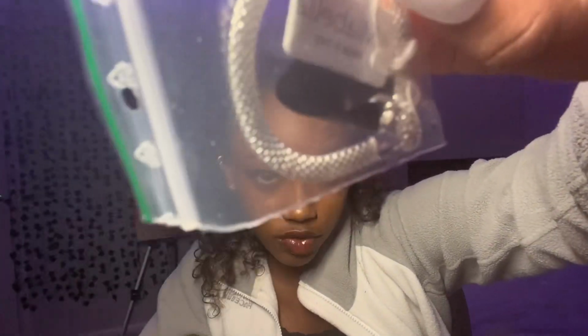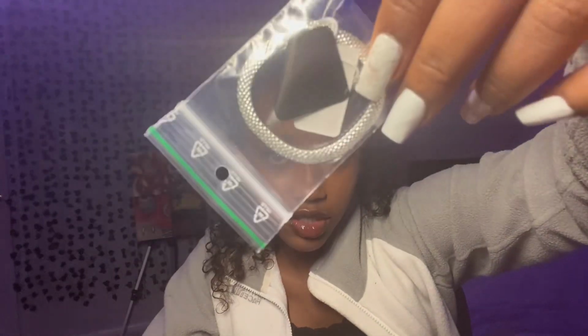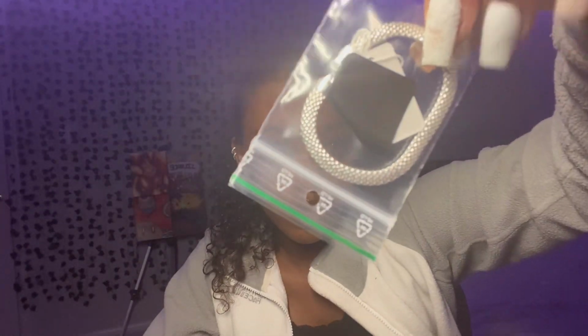Okay, I got this. This is a piece of jewelry I ordered. It's a sterling silver bracelet, which I'm so excited about because I need some more sterling silver jewelry. So I'm glad this came in. Oh, this is so cute. It's like a little linked sterling silver bracelet with little chain links. It's a little small. I hope it fits my wrist, but I do have a small wrist, so it should fit. I'm gonna try it on.